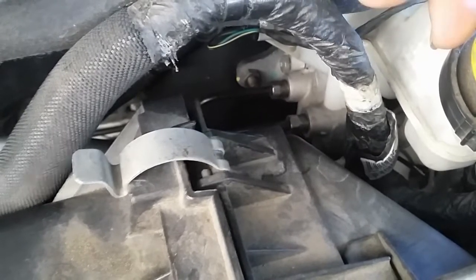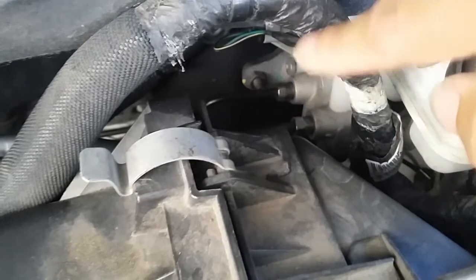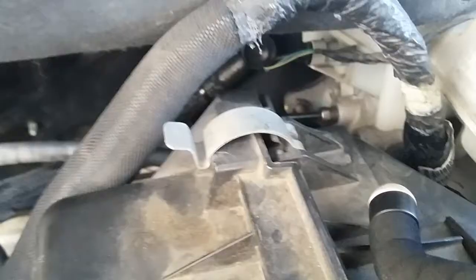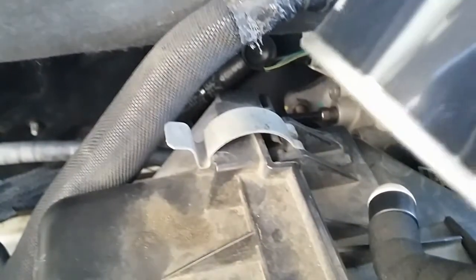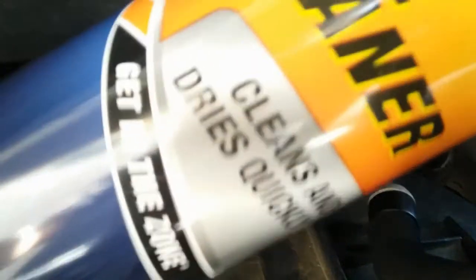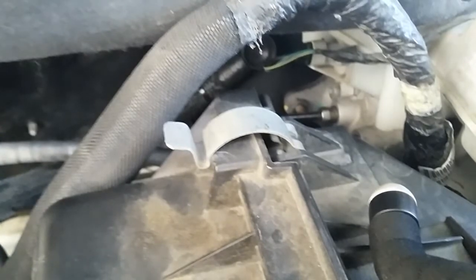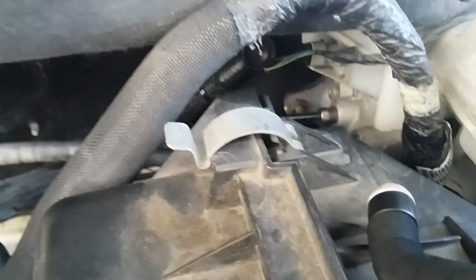So the first thing I did was use brake cleaner around the brake booster where the master cylinder attaches. Let me set up and then show you guys. Alright guys, I'm going to use some brake cleaner from AutoZone. I'm going to spray around the brake booster area where the master cylinder lives. Two things are going to happen: either the engine's going to run rough, or the engine's going to potentially stall. So here we go.